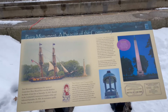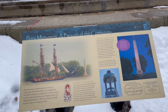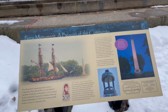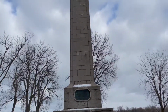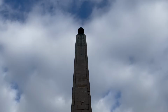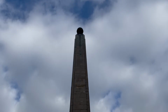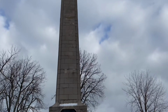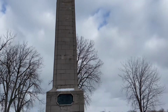So this is the Perry Monument. It commemorates the victory of Commodore Oliver Hazard Perry over the British in the Battle of Lake Erie on September 10th, 1813. It's 110 feet. No, 101 feet above lake level. Well, that doesn't exactly tell us how tall it is, does it? Taper 6.5 feet at the top.